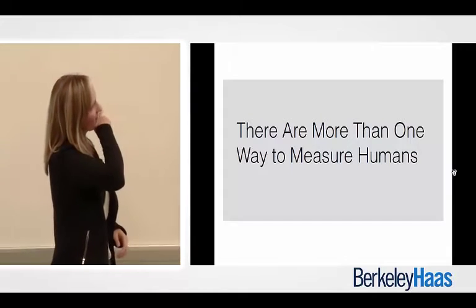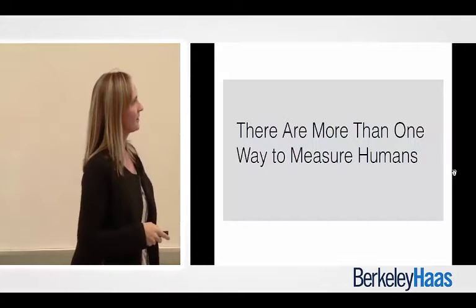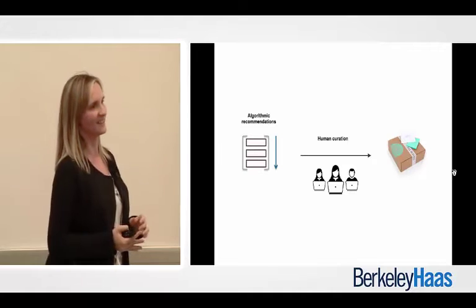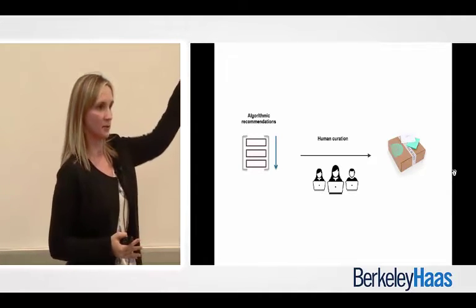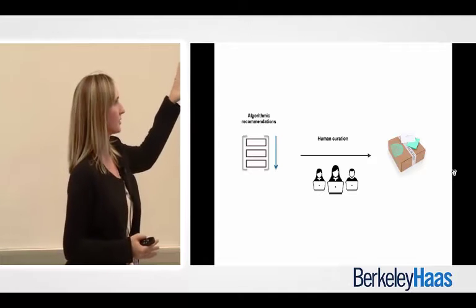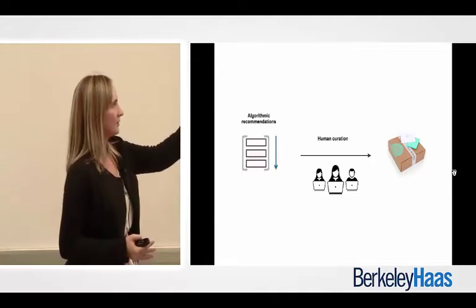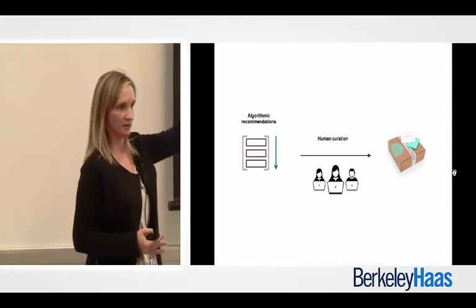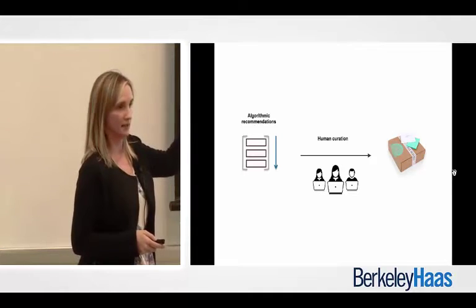So our first lesson is that there is more than one way to measure humans. As we already got into, we have an algorithmic recommendation personalized to each client, but then we have the human curation in there. So the question is, what is the value of a human there? And we want to measure that, and we want to be very much unbiased.